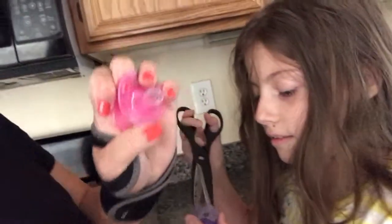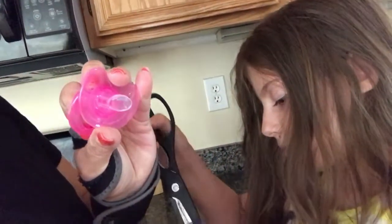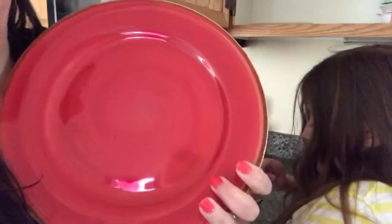In with the new. There's Kayla. She got pacifiers and she cuts them so they can fit her dolly better, right? Her Baby Alives. Well, anyway, these are our old ones. All right. We use a lot of paper plates, and then these plates we've had for probably a very long time. 1,000 years. 1,000 years, right? Probably since we moved to Vegas, which is like over 10 years ago.